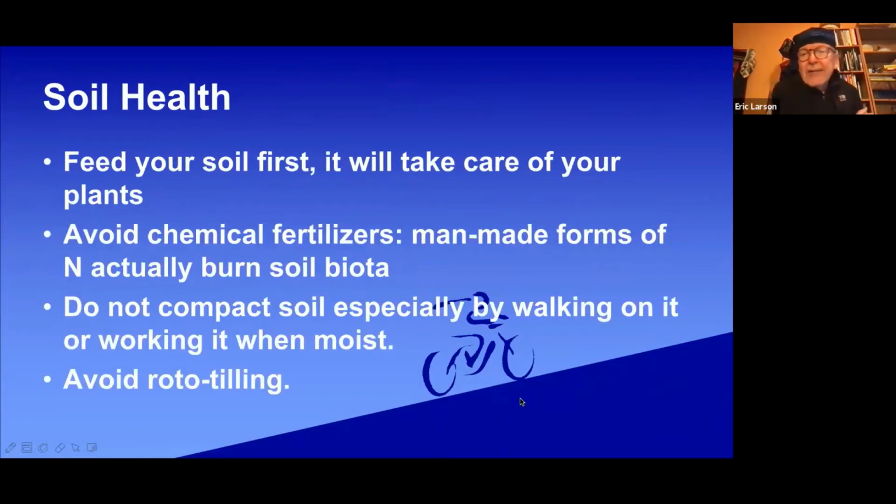Soil health. And this is a mantra that I go back to: feed your soil first, and it will take care of your plants. By adding compost rather than man-made fertilizer, by using fish emulsion, chicken manure, other manures, naturally occurring sources of nitrogen, phosphorus, and potash, you will not burn the soil microbes. The soil is a living organism with millions upon millions of organisms making up that community, if you will. And you want to encourage that community.